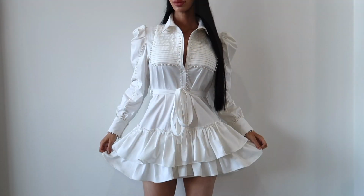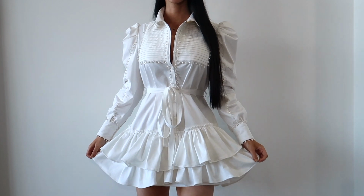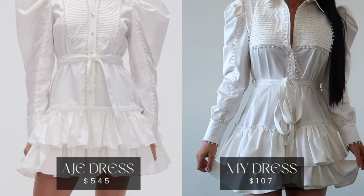So here's the final outcome. I'm so pleased with it. I feel like it looks so similar to the original dress. Of course, there's always going to be some slight differences, and that's just what happens when you're comparing something that's mass-produced to something completely handmade. But that is part of the fun of creating the garment yourself.